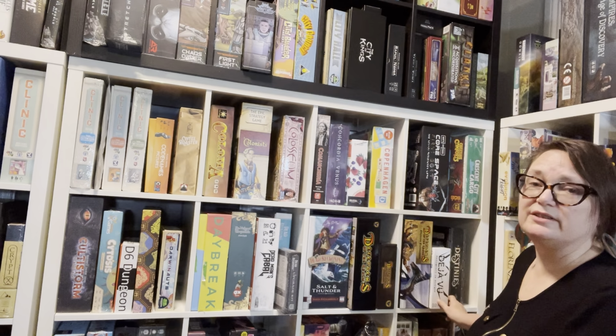Such a clever mechanic. And I love it when designers take a familiar concept, like a card or a die, and they build off it and do something incredibly unique.